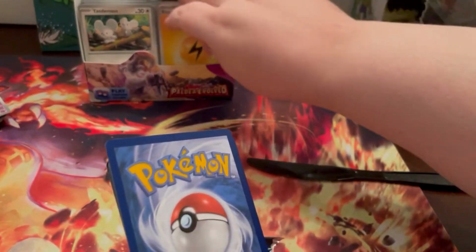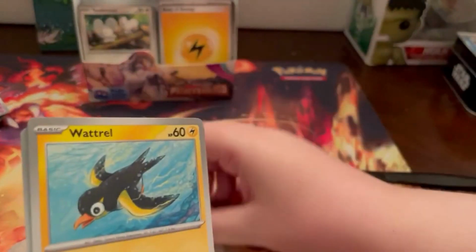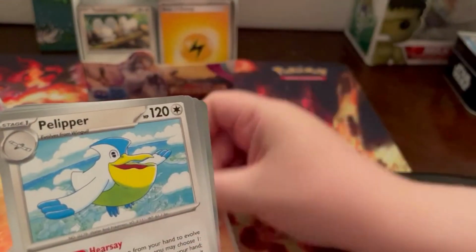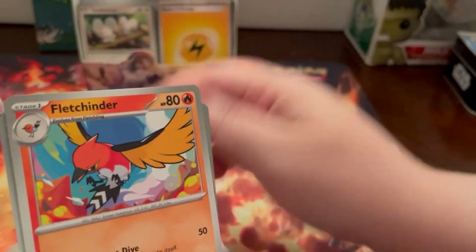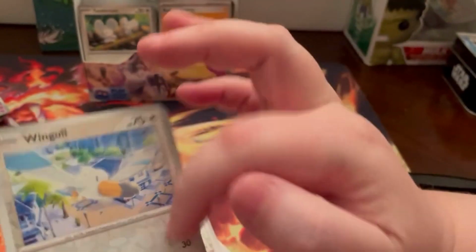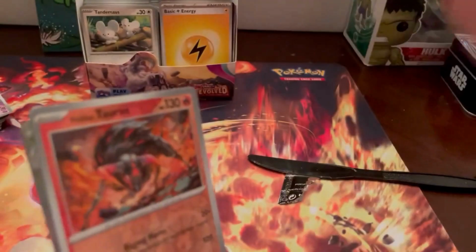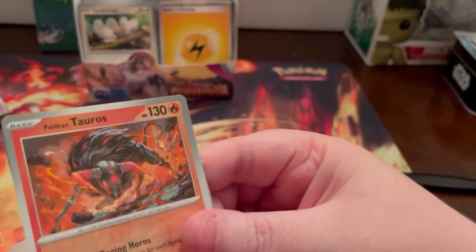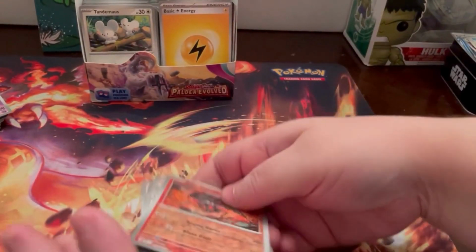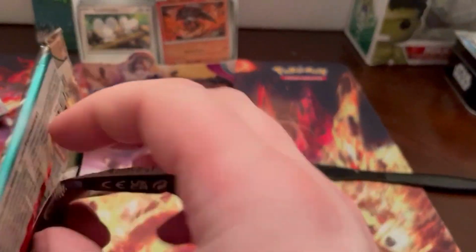Lightning. All right. Pikachu again. Slakoth. Wattrel. Fuecoco. Go, Fuecoco. Pelipper. Fletchinder. Vigoroth. Wingull reverse. It's like rainbowy though. See? Isn't that weird? Why is it rainbowy? I don't know. It's fancy time. Put that on the side just in case. Tauros and Jumpluff. Yeah, I like that guy. He's cute.